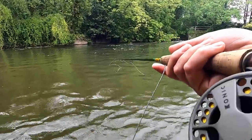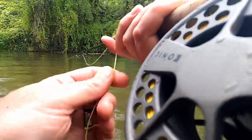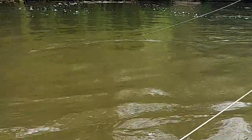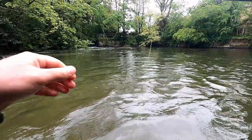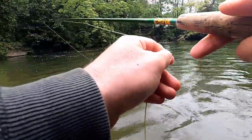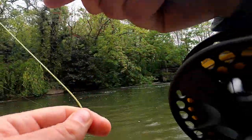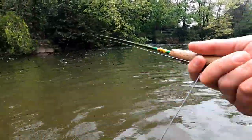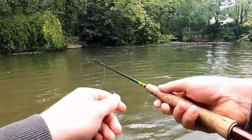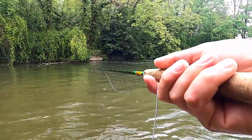So I'm watching the tip of the line. Oh, that was definitely a take. Oh. I just missed a really nice rainbow. A really nice brown trout. A really, really nice one. Oh, how gutting was that?